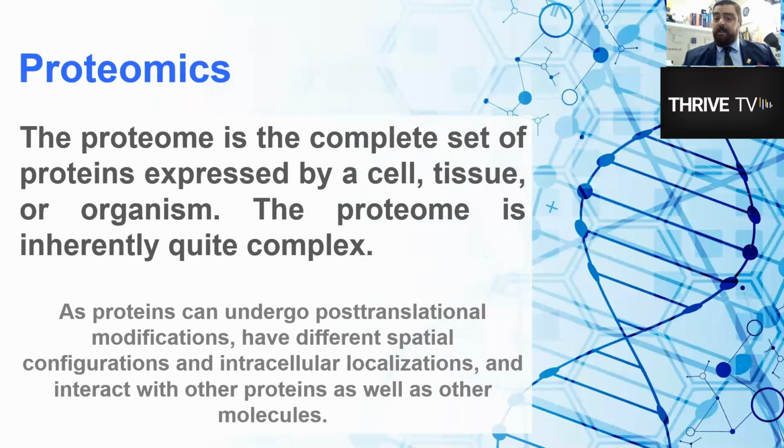So we started from the DNA, RNA, and now let's move to the proteins. The overall collection of proteins constitutes what we refer to as the proteome. It's the complete set of proteins that are expressed by a cell, a tissue, or an organism, and those are going to be different. If you look into certain organisms or certain organs, cells or tissues, you will not have the same proteome.